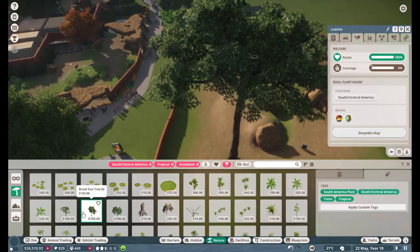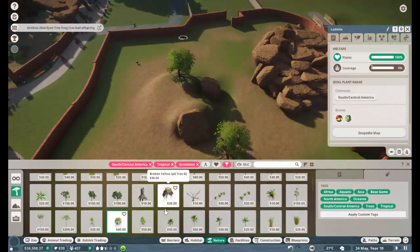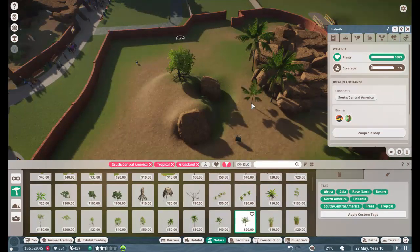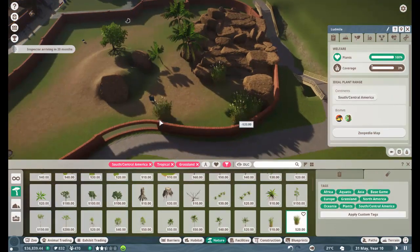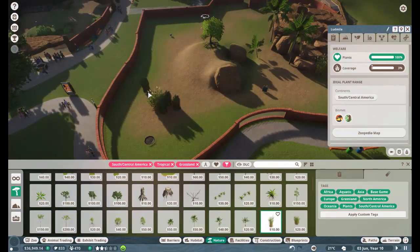Ooh, nice big tree, but too big. Let's try... you're okay. I'll put you on top of the hill here. Oh, I like these palms. Let's go ahead and put these palms in. Little palm here, little palm there. And some pampas grass, always a big fan. It's got littler ones too, so we can scatter it out a bit.